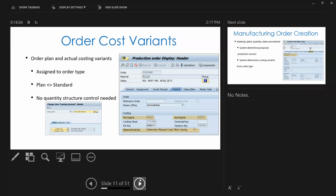In configuration, these are assigned to the logistics order type. And I'll just give you a reminder here that plan does not equal standard. You'll see in my demo in a minute where mine does not, nor should it. Well, I shouldn't say should it. I should just say it can and often is different. Things could change since the standard was calculated. I'm applying a different rule here, a different costing variant.